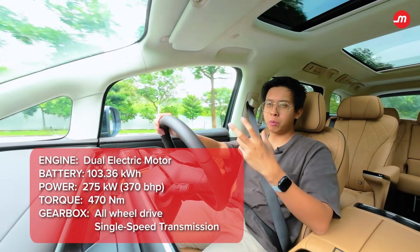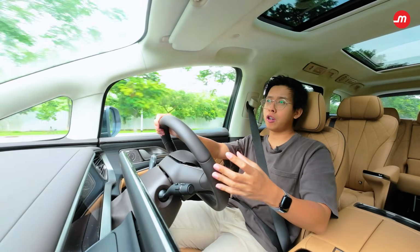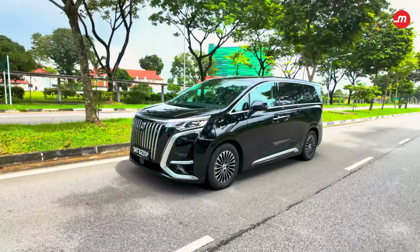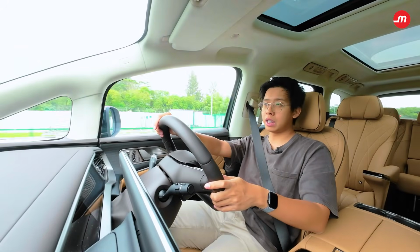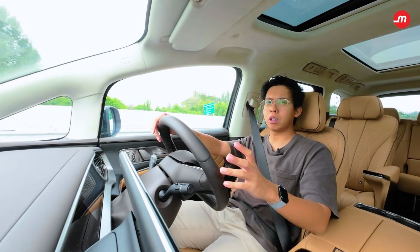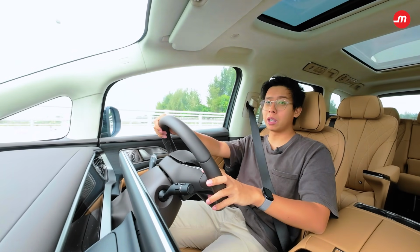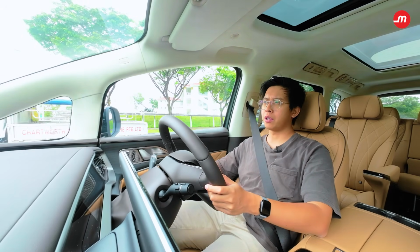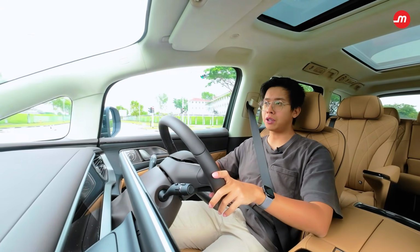With such high weight numbers, generally that comes with a loss of efficiency. Now Denza has tried to combat this by putting a whacking great battery inside, a 103 kilowatt hour BYD Blade battery, which officially is good for about 480 kilometers on a full charge, but in actual fact, during my testing, I've managed to get it pretty close to the 500 km mark, which for driving around in Singapore is not bad at all. And of course, when you do eventually run out of juice, you can always head to a DC fast charger to juice your D9 back up at up to 166 kilowatts of DC fast charging capability.